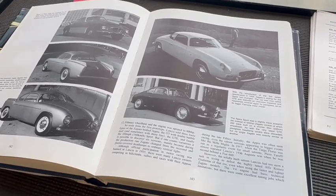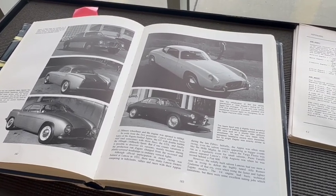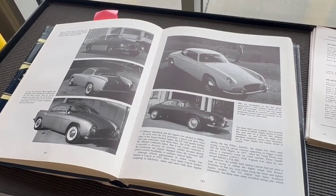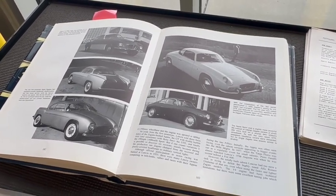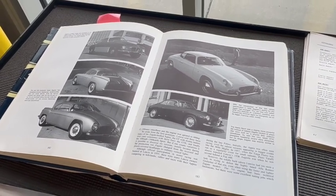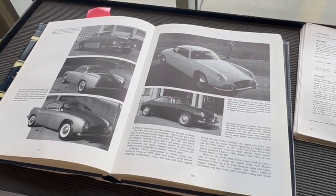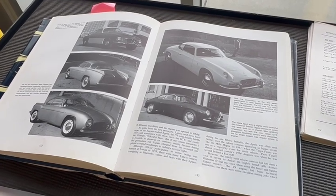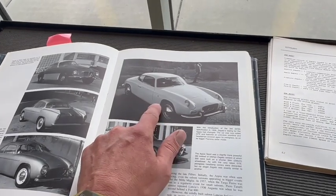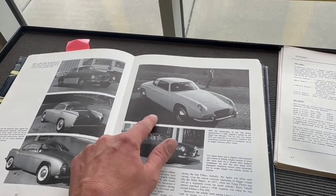need to separate the versions of the Appia chassis and the versions of the Zagato coachwork. So the Appia chassis was made from 53 to 63, and there's five different series of the Appia chassis, each with mechanical differences. And then we have five different versions of the Zagato coachwork on the Appia chassis, but there's different versions of the GTE, for instance, that don't match entirely with the change in the chassis.